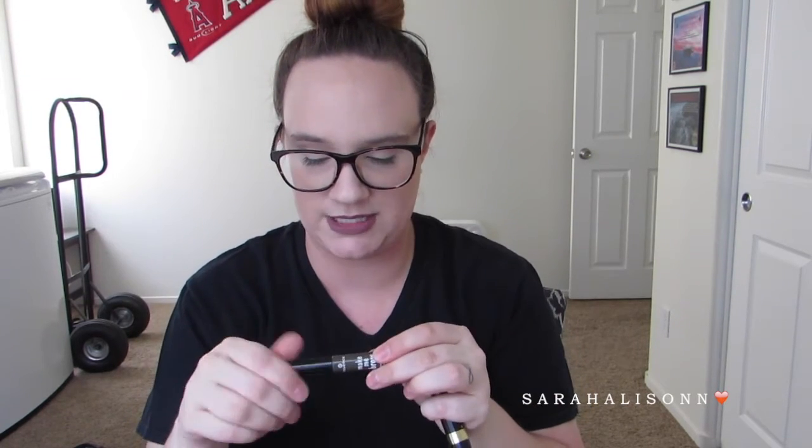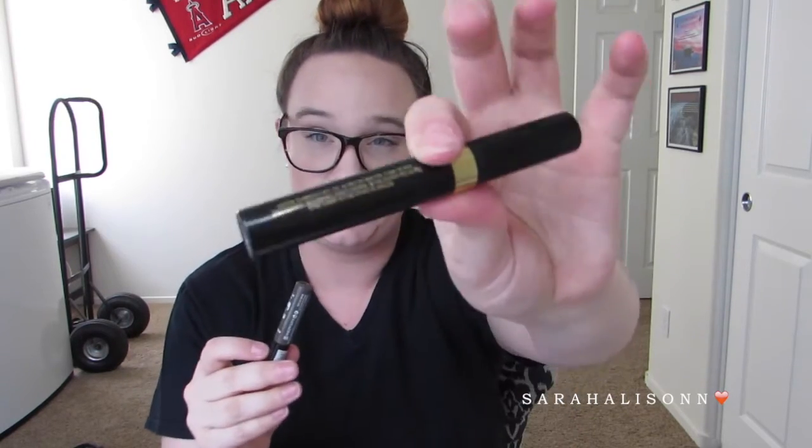So since this one was done, I used both of these at the same time. I put the clear down and then I did the Make Me Brow. Worked really nice, but I would not repurchase this one, and I have since repurchased this one.